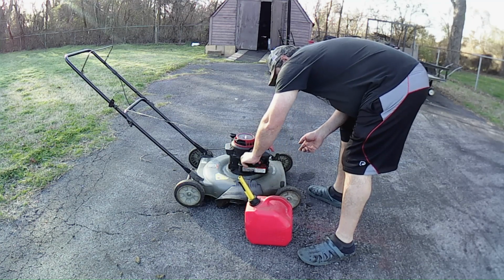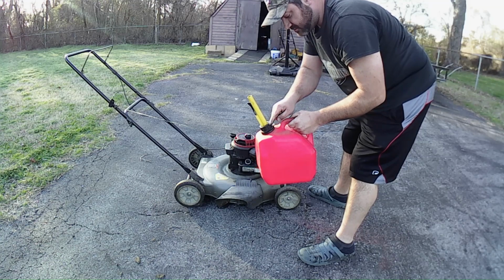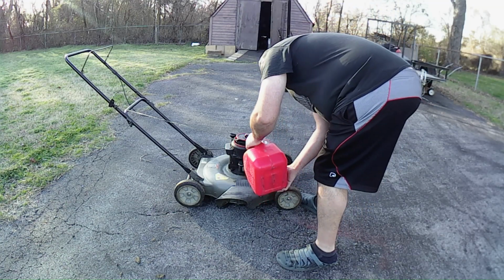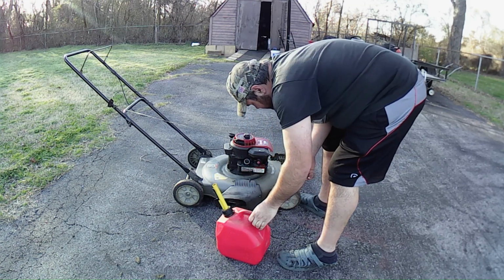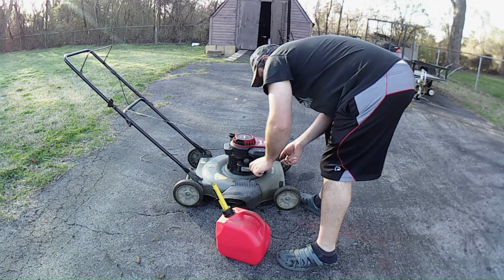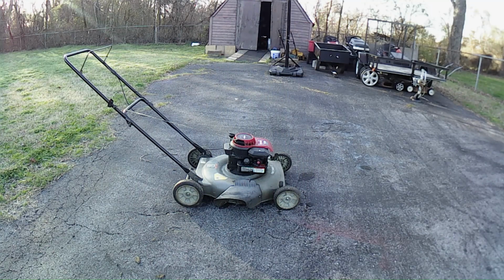So I'm going to go ahead and start putting fuel in the tank. I fixed this thing. The only reason it was leaking gas is because the gasket that seals this up was not on there correctly. I put a little bit of fuel in there, just in case we have any issues. Hopefully not. And we got to check. We got enough oil to run it, I think. Let me double check it to make sure.